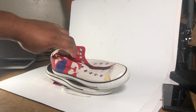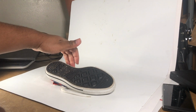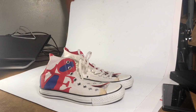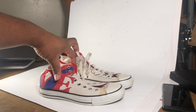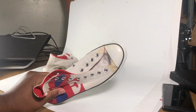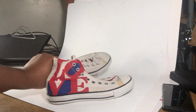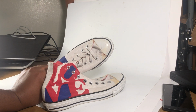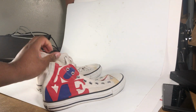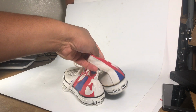Converse. For some weird reason, Converse sell really slow, but I always pick them up because I know they're gonna sell eventually. These do have some yellowing in the fronts. I don't know if I should go in and do some deep cleaning or just say, hey, these are used Converse.